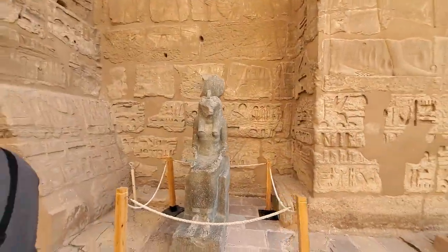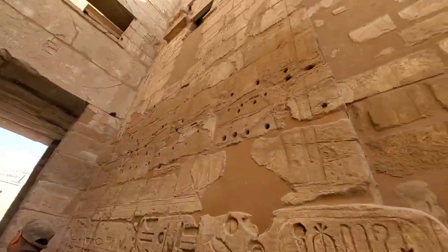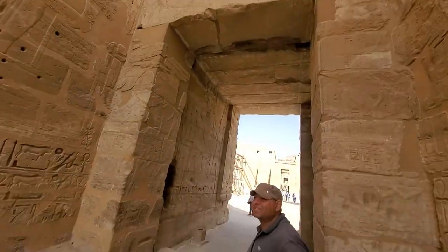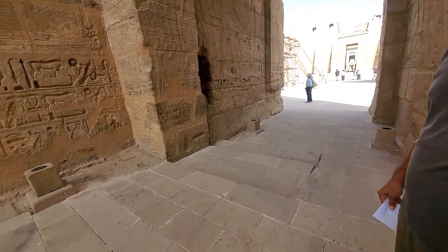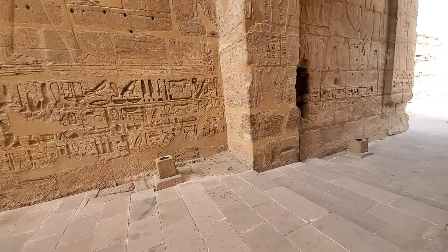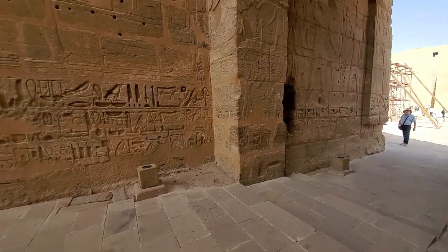Beautiful statue for God Sekhmet. Statue made of basalt. It's a very precious stone. And this is a very famous statue in ancient Egypt for God Sekhmet. If you've been to Karnak at the Open Museum, there is a big collection of Sekhmet statues.